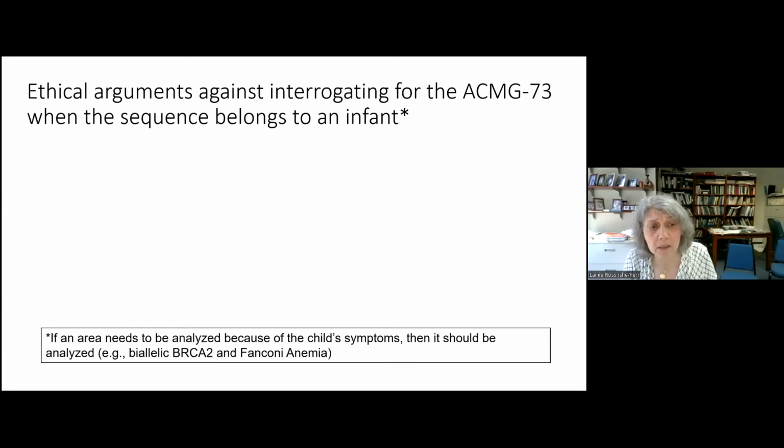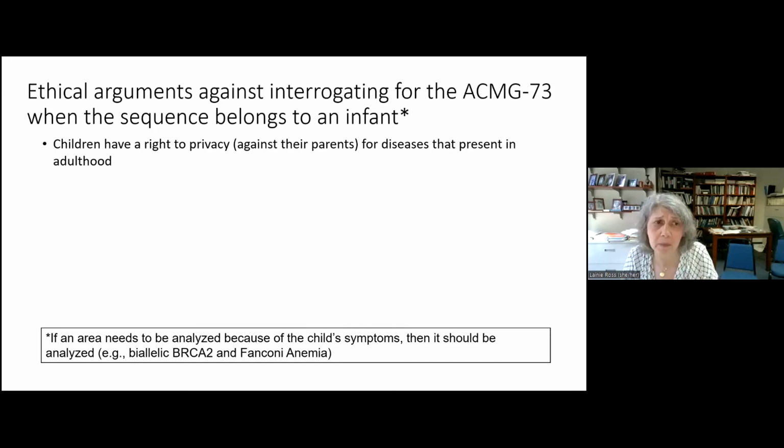The ethical arguments are really important. Now, when I say that you can mask, there may be some times where you actually have to look at the genes that have adult onset only. And people have pointed out that you could have biallelic BRCA2 and it could be Fanconi's anemia. Although even in that case, even though the child would have 2 BRCA mutations, those are not mutations known to actually cause adult breast cancer. So again, there's so much about genetics we don't know. So clearly, at best, we could argue for voluntary screening, but we can't argue for making this mandatory.